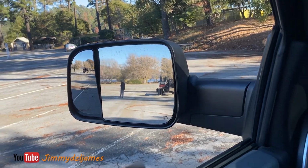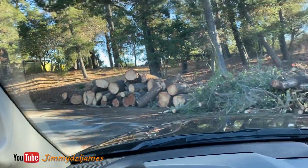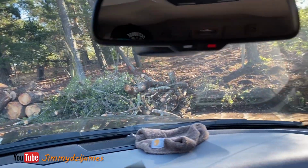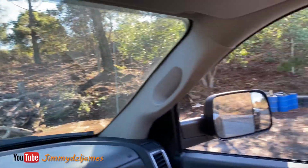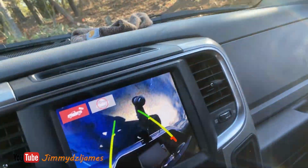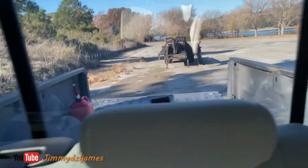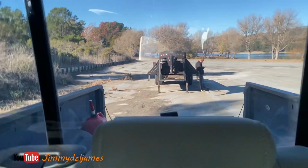We got her unstuck thanks to the help of my buddy there. Got all the logs stacked, all the brush stacked, and we're gonna go ahead and hook up to the gooseneck, get out of here. Got lots of other shit to do today.